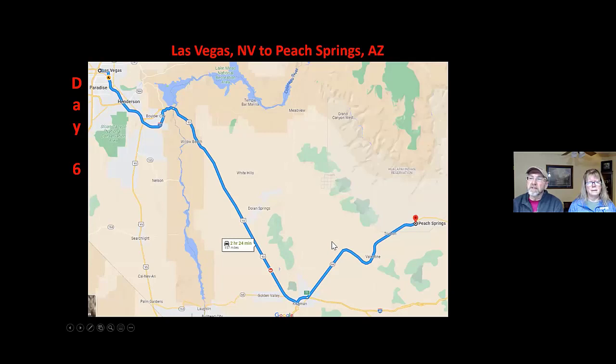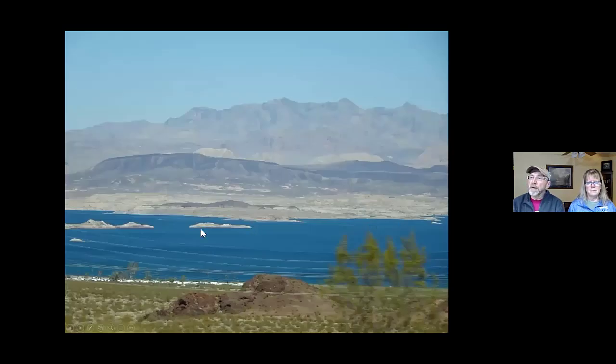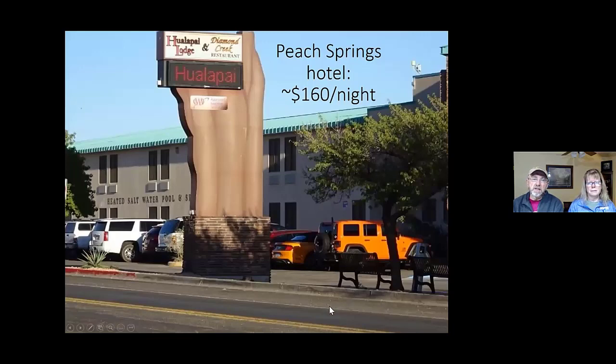The next day was kind of an easy day because we got a late start. We only were driving 2.5 hours, and we went from Vegas to Peach Springs on the Walapai Reservation. We went past Lake Mead, and you could go to Hoover Dam there if you want to. We've been there before, so that was somewhere you could definitely include. And then we went to the hotel on the reservation in Peach Springs, and it was $160 a night, and it's a pretty decent hotel, and it's got a restaurant which is okay. The vegetarian options weren't great, but it's the only restaurant and hotel within probably 100 miles, so you can't complain too much.